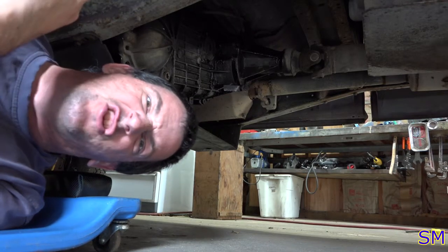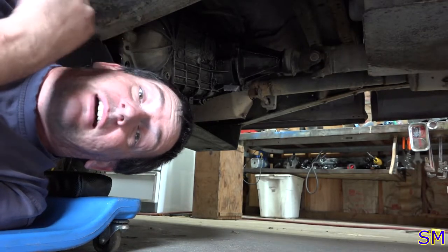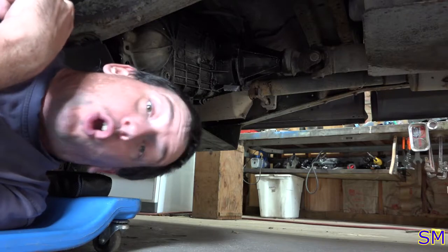Now we work on the underside, the belly of the beast. Let's pull the transfer case off. Let us drain the oil.